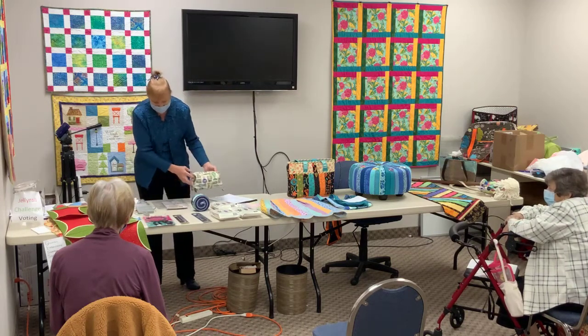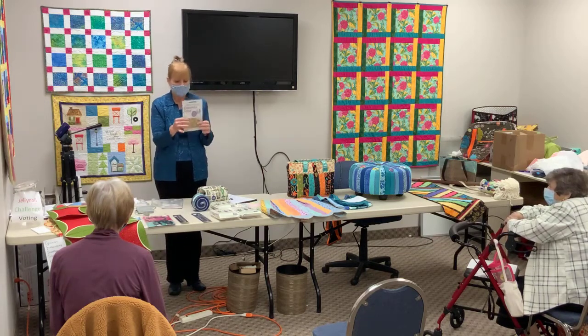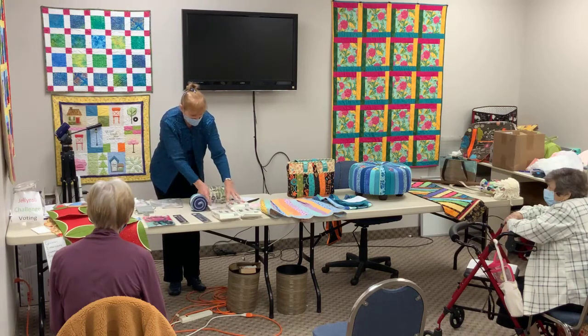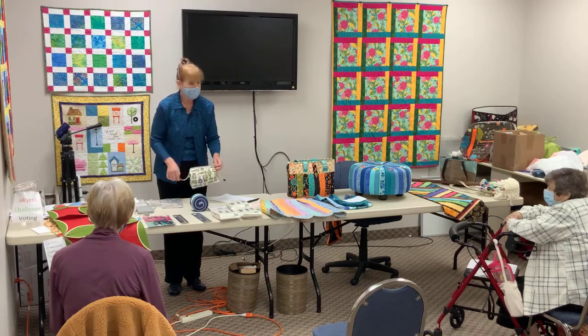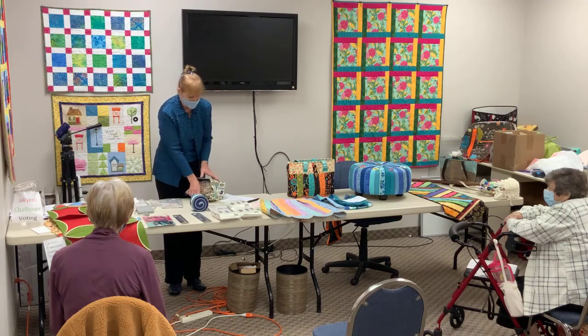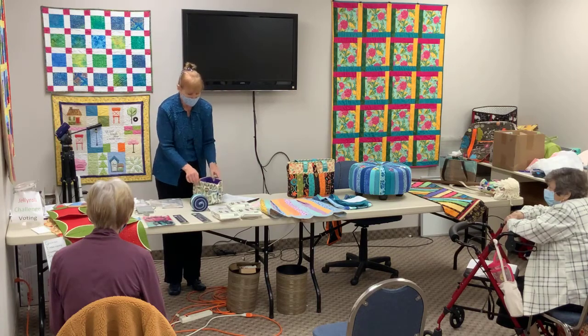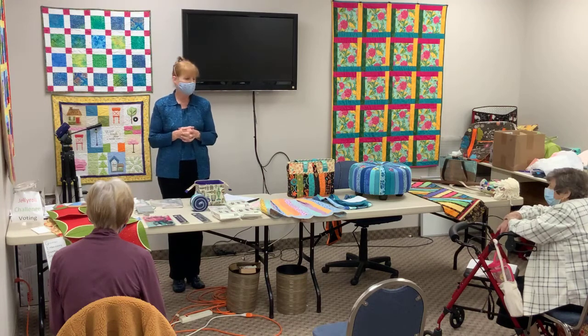One thing that I did is I found this. It's called the Wireframe Cosmetic Case. I like things with wireframes, and this is for sale. I do like wireframes on things. And I did stuff it, so it has a nice little wireframe so it holds it open.